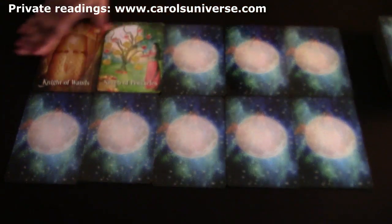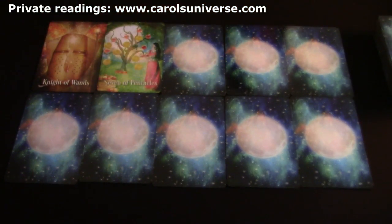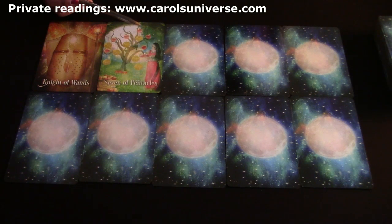I think action brings rewards with this card, because of how I'm choosing to read the deck. Sorry, the camera keeps going a bit blurry. I'm choosing to read it more advisory rather than predictive here, but the Knight of Wands is all about action. The Knight of Wands is ruled by Sagittarius. It deals with the themes of exploration. The 7 of Coins energy is rewards for hard work.